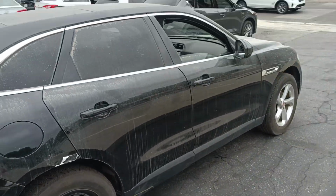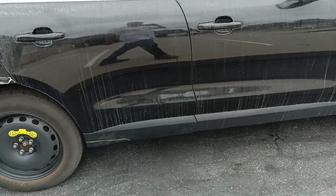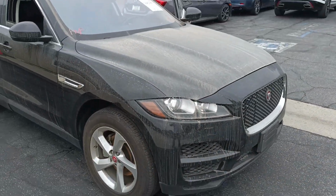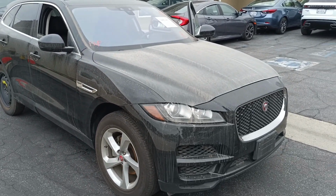So anyone who's not scared of these vehicles, hit me up. It's going to be a great car for someone, and you're going to get it at the price of a Honda Civic. Would you rather be driving this or a Honda Civic? Your choice.